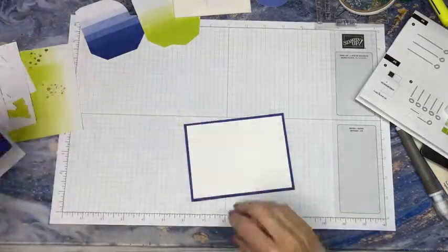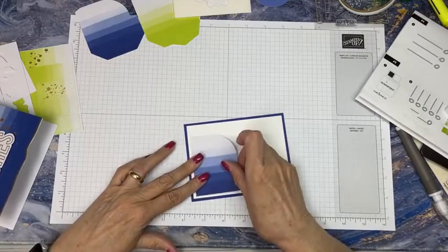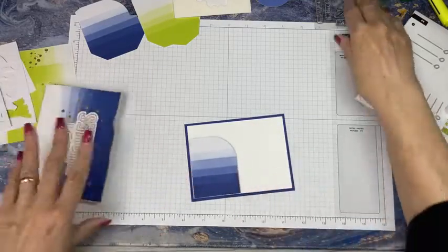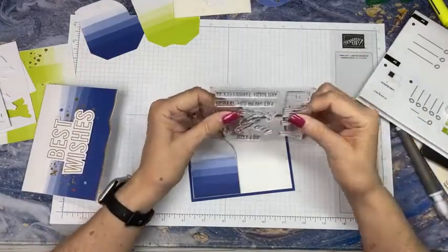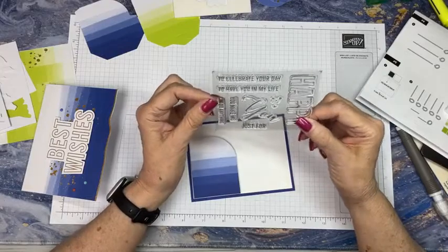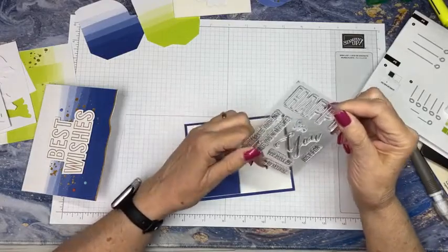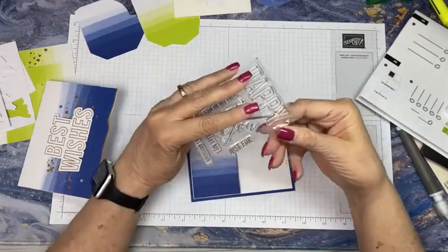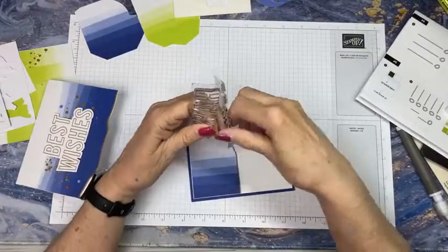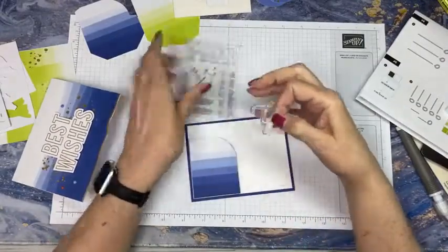Ta-da. So if this goes right here, I think I would put it right on the corner. And then this little set that comes with it says best wishes. And I think we'll do just for you. We'll put that in there. Just for you. Let me tear this off. I'll use this big U. I'm going to put that in, leave that in place. Ta-da.